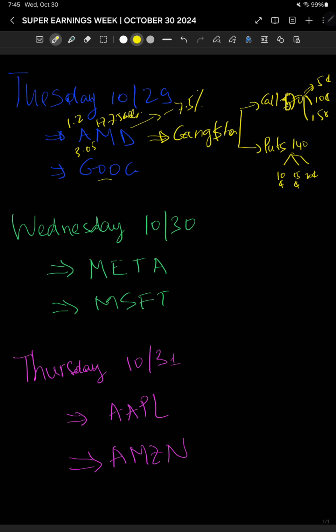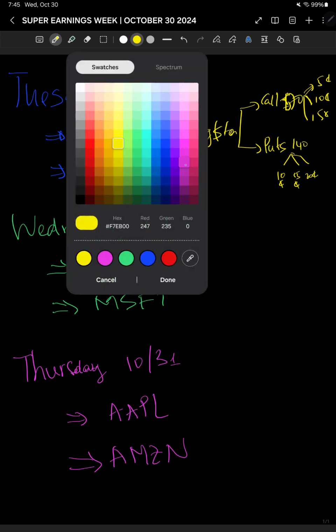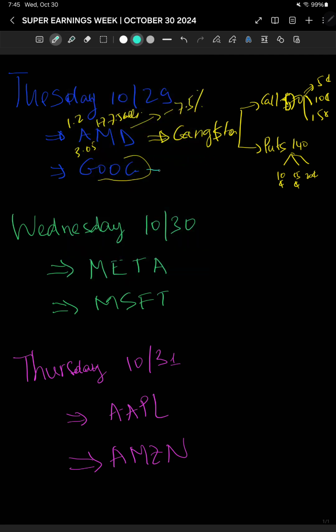Similarly, Google is up in pre-market, so maybe I use a different color here. Let me use this sky blue. Google is up in pre-market plus 6.5%. I reckon this was a shocker for me, to be honest with you, but it doesn't matter one bit either way.